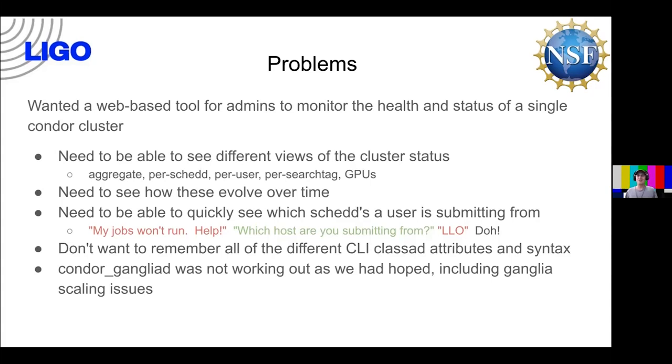And Condor's got a lot of CLIs to help manage the pool and to get status about the pool. But there's also a lot of ClassAd attributes that you can key off of to try to get more information. And I've just never been able to get my head around all the different ones. They do change over time, new ones get added.